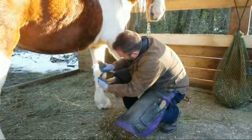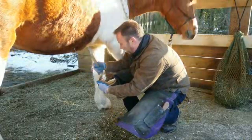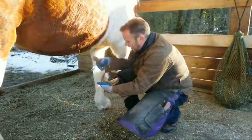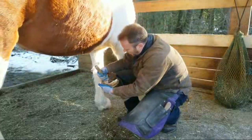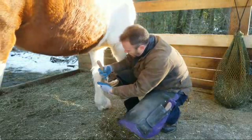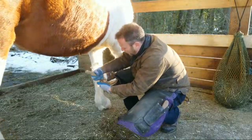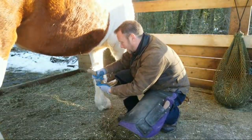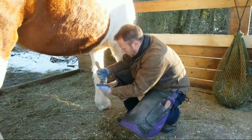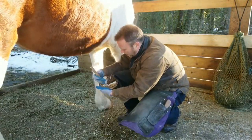So I'm cleaning out the seat of the corn here, which is the part where the bar and the outside wall come together into the heel. These areas can really build up and create a false perch. And also can fill up with stuff that can cause abscesses. So, clean it out. A lot of overgrown bar here.